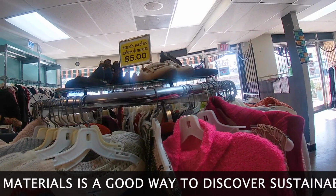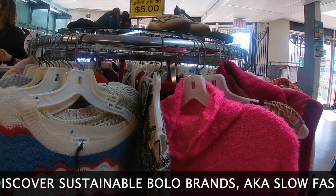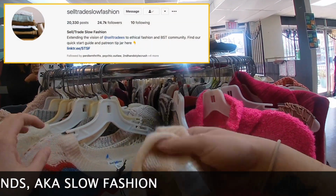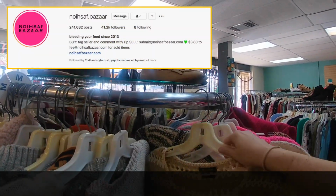If you follow sites or Instagrams like Slow Fashion something, or Noisoft Bazaar, which is fashion spelled backwards.